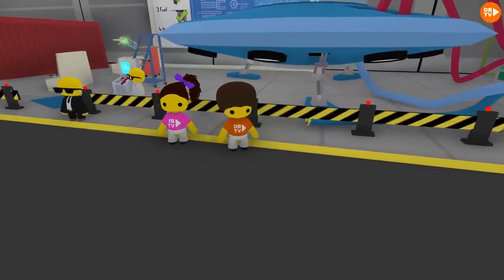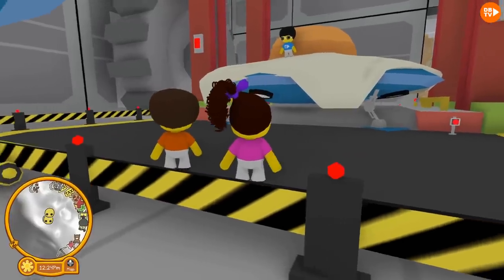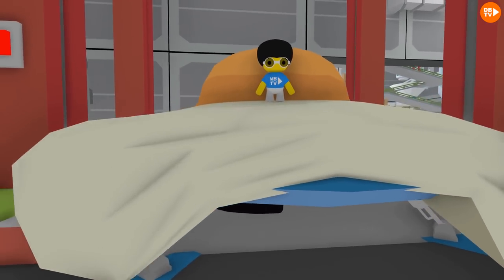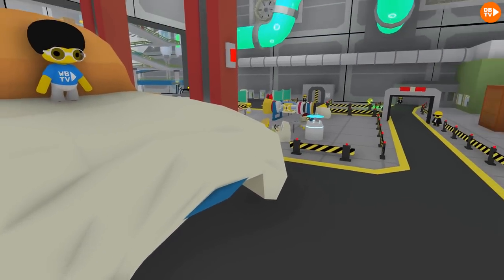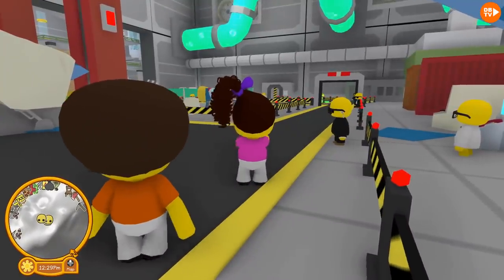Since many of you have asked how we got the egg UFO, like that one right there, we're gonna show you how to get it. And if you have a UFO, you're gonna be able to follow along. First step, we gotta go put on our lab coats. Come on guys! Let's go!